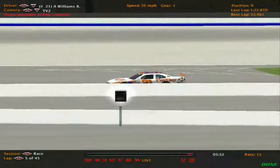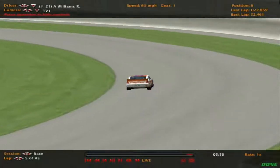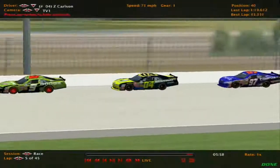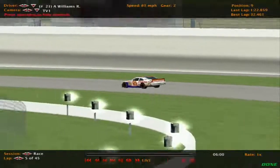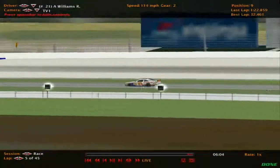And there he is, he's leaving pit road. I didn't see anything done on the car. There could have been an electrical problem. We don't know. He could have some issues in the car or something. But some kind of issue on the 21 car made him have to relinquish the lead.